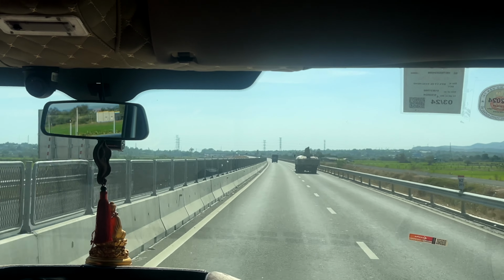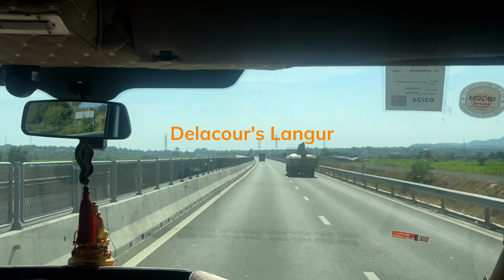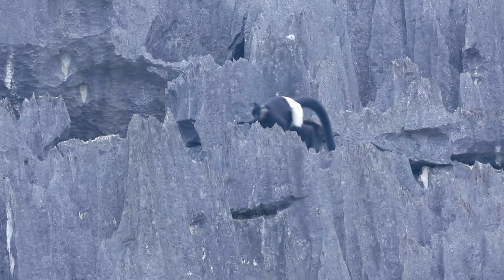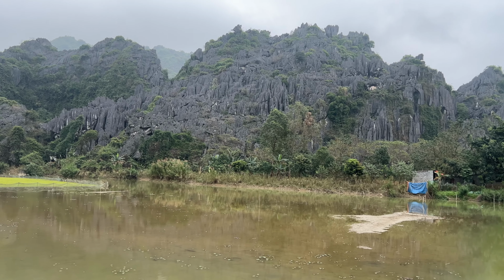Our last primate on the list was the rarest of all, the Delacour's langur. This endemic langur is highly endangered, with fewer than 3,000 left in the wild. At first glance, you might mistake these monkeys for wearing white Bermuda shorts.